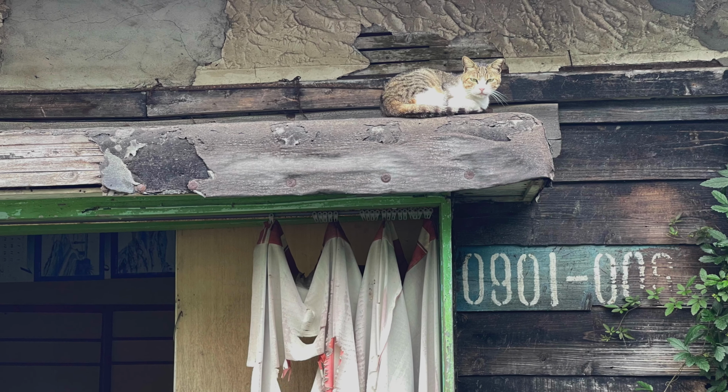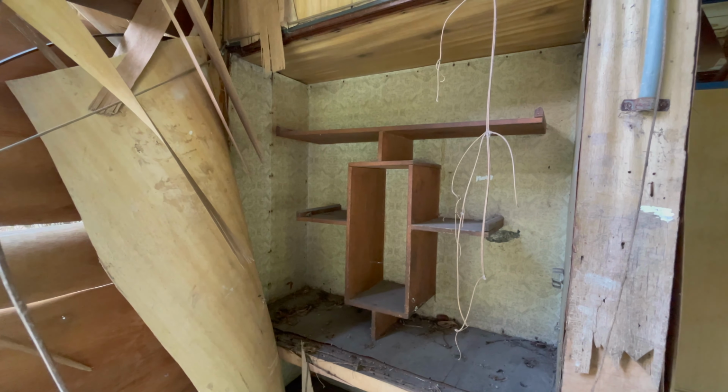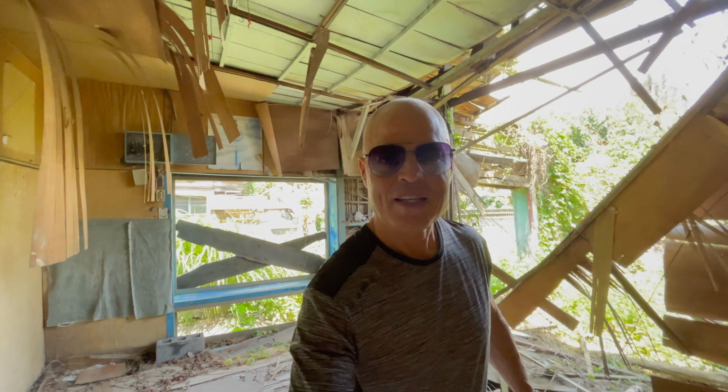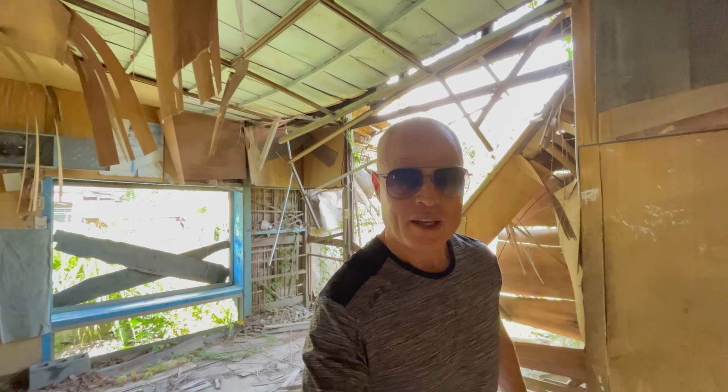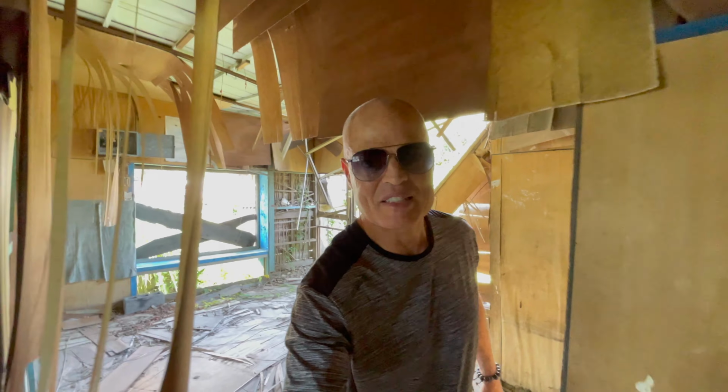The only thing living here right now, looks like there's some cats in the backyard. But other than that, it's pretty abandoned. So let's go next door, take a look at the next one. And hopefully I don't fall through the floor here because the floor is not that stable.